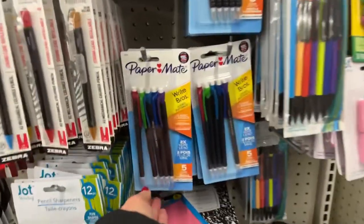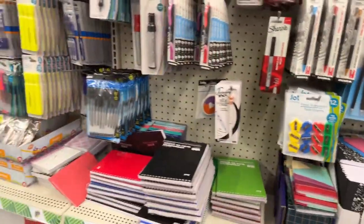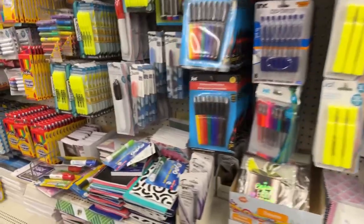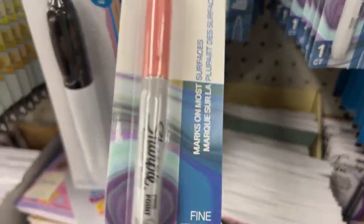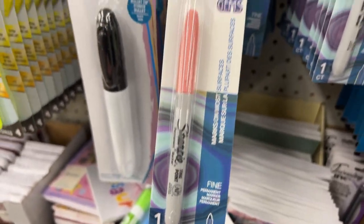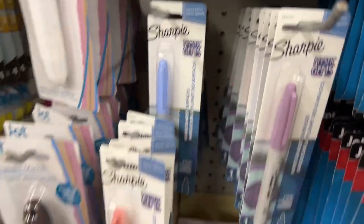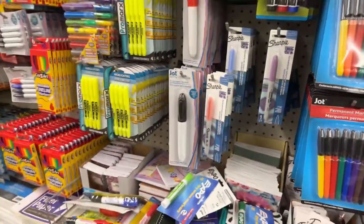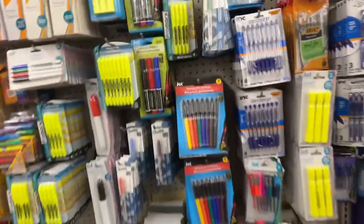Ooh, look, you guys, the Paper Mates are new this week. We also have the Mystic Gems. Hi, Robin. The Mystic Gem. So I'm imagining that it would write in metallic, the three different colors. Hi, Robin and Ron. So happy you're here. Ooh, and this one, and the green.